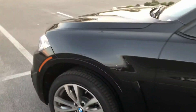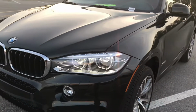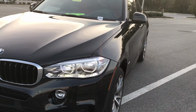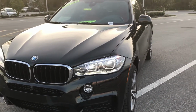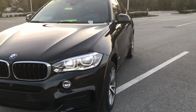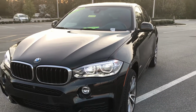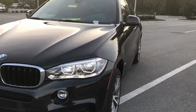Now, this car also has the LED adaptive headlights right over here. These not only adjust horizontally left and right up to 15 degrees in either direction, they can adjust vertically as well. So if you start increasing in speed, maybe going from 70 to 90 miles an hour, they raise your headlights slightly so you have a little bit longer visibility. Really sharp thinking there from BMW.